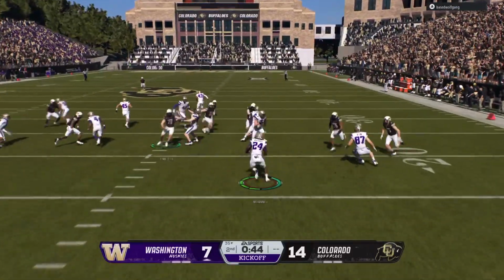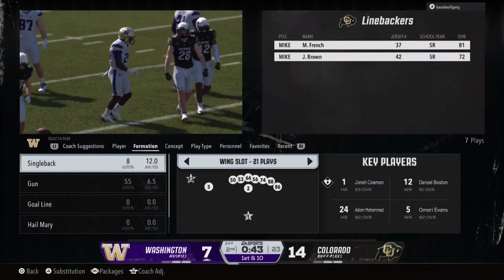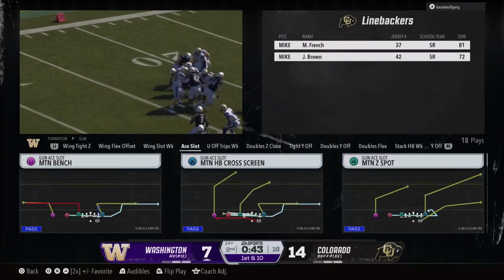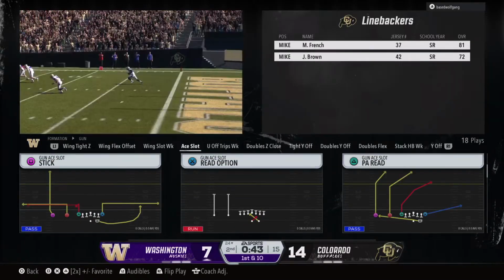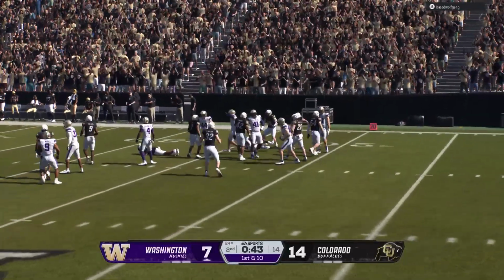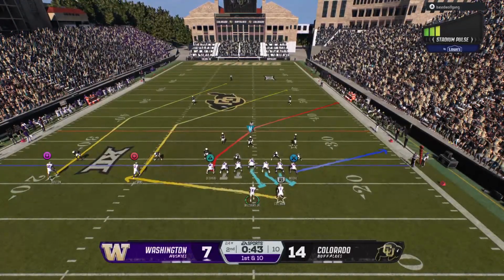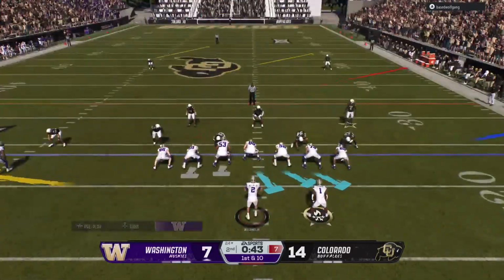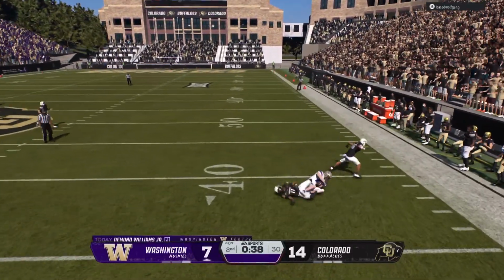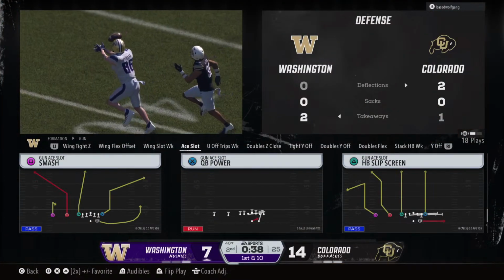He'll bring it back from inside his 5. Just never had a chance to shake loose, and he'll be brought down at the 24. They'll snap the ball. First play of the drive coming from their own 24. Off the play fake on first down to throw. Looking to the big tight end. Makes a connection. He stopped at the 40, but it'll be a first down here late in the half.